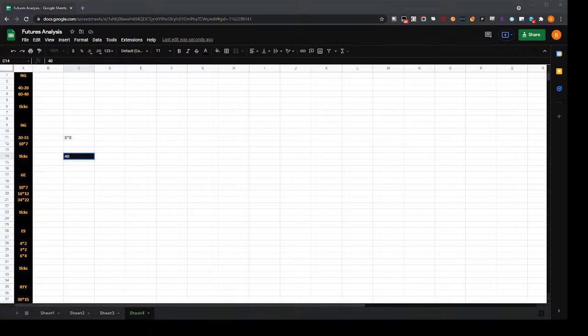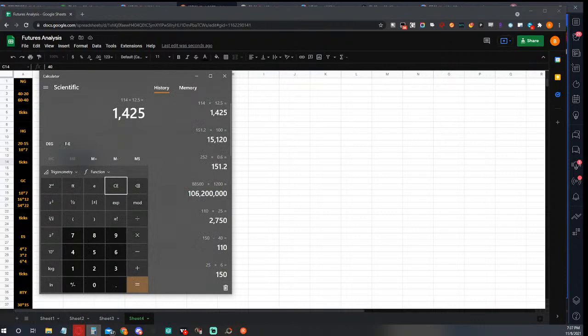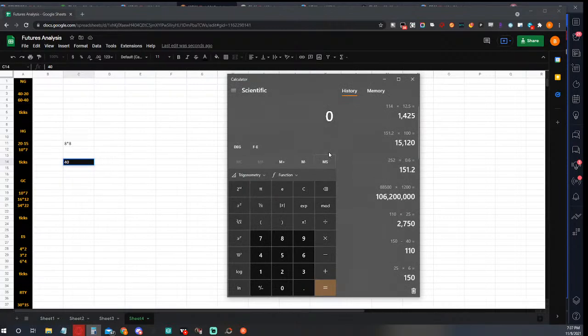So we'll bring up our trusty calculator. 40 times 12.50, that's 500 bucks. So even with a 50% win rate, you still end up with 500 bucks. And that's one contract. So if you've been running 3 contracts, 1500. Once I'm funded and at full capacity, I'll be able to run 9.